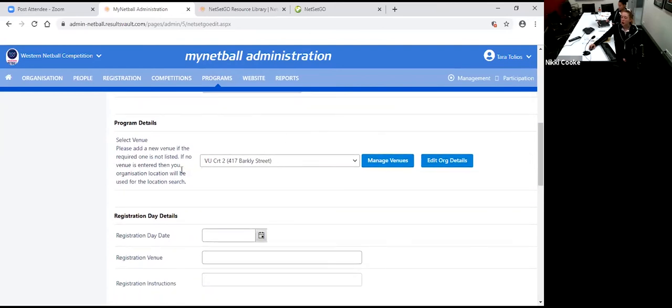Scrolling down, we've got select a venue. I was lucky there was already a venue for me to select, which I have done. This venue appears on the NetSetGo Centre map, so if you don't have the address right, you're not going to appear. I'll show you in a second where that map is found. I know I keep talking about it, but yes, we will get there.